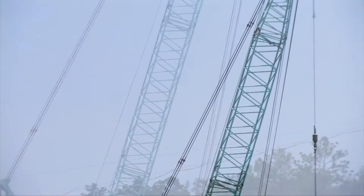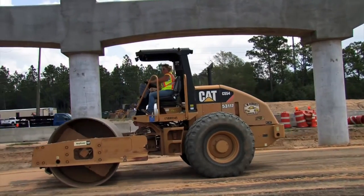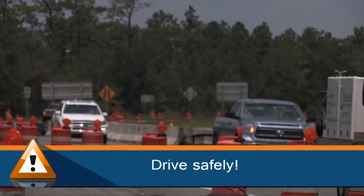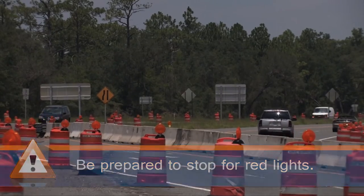We know it can be easy to become distracted by the cranes, earth movers, and other equipment moving about the construction site. But please remain focused on arriving at your destination safely. Obey the posted speed limits and be prepared to stop for red lights.